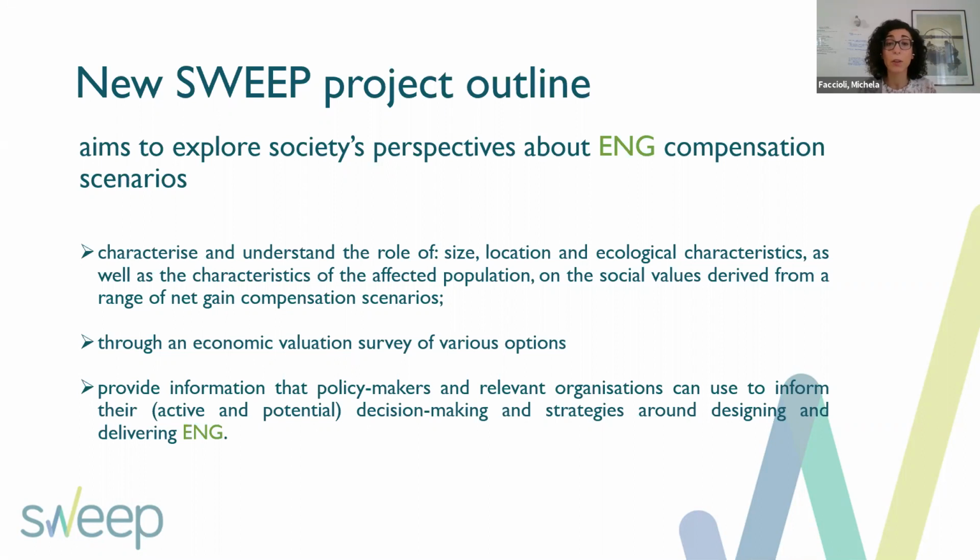In addition, we will aim to characterize and understand the role of spatial factors such as size, location, ecological characteristics as well, and the characteristics of the affected population. We know that the location of any compensation scheme is generally a major determinant of the social benefits it delivers. Near is better than further away.